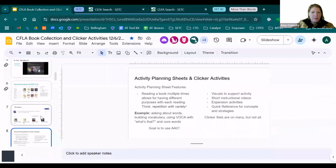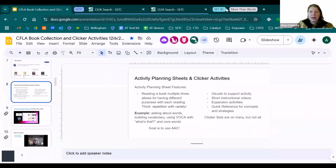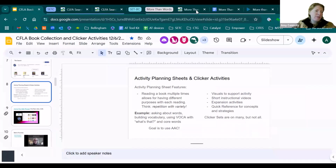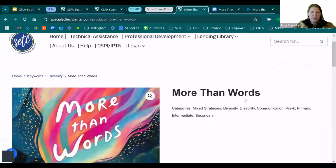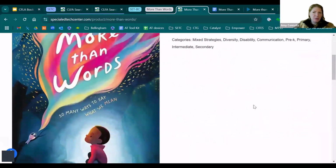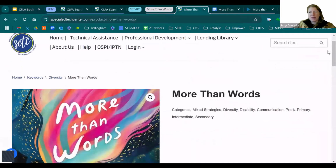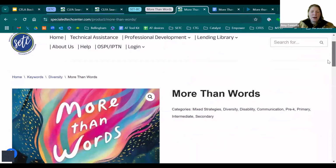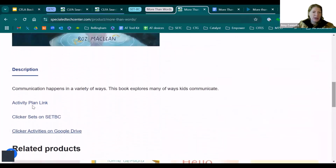So once you have found the book that you're looking for, for example, I really love the book More Than Words. I found this book via the title search because I knew exactly what I was looking for. And this book is beautiful because it features a variety of ways that people communicate. Scrolling down is where I find the link to the activity planning sheet. And we have some options for finding the clicker sets.